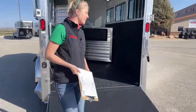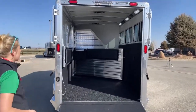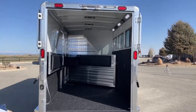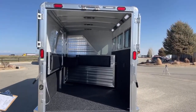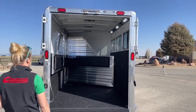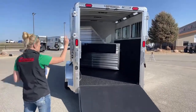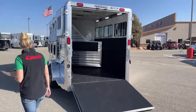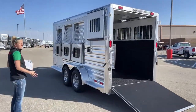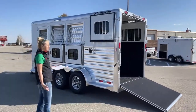Something I want to point out is we actually upgraded this trailer with additional exterior lights. So you've got the 8-inch load light on the rear so that if they are loading at night, say their trail ride went a little bit long, they can still see what they're doing. They've got their interior lights as well, but you've actually got 16-inch awning lights on each exterior side of your trailer. So when it's hooked up to their truck, it'll be really bright, easy for them to see what they're doing, and that's going to be a lot safer in the long run.